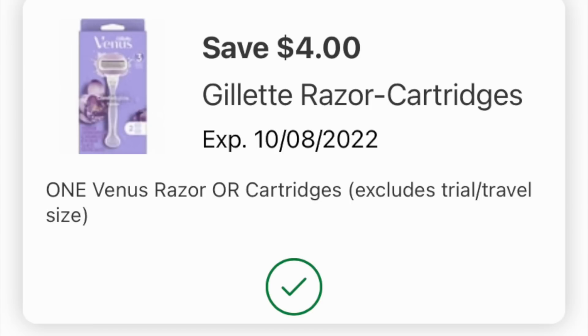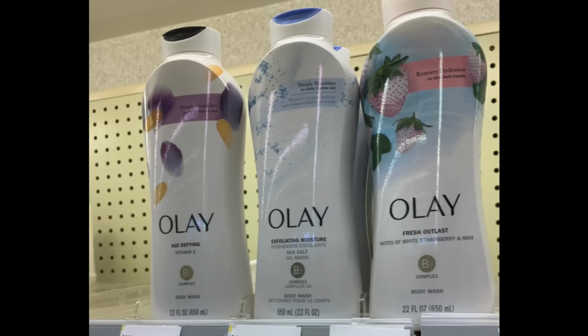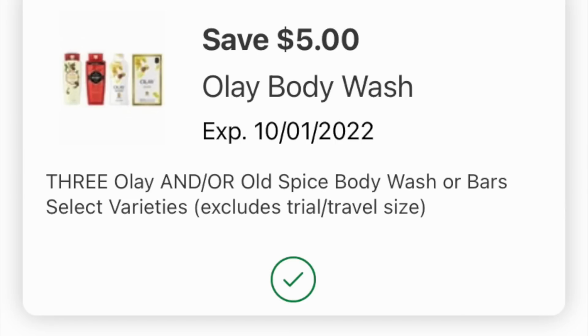And then for the Olay body wash, please make sure you're grabbing 3 identical body washes so that 5 off 3 will attach. For whatever reason, if you do the mix and match, the coupon will not come off. It's how things are right now. And then, as I suspected in my Friday video, this is the digital coupon that's coming off, which is a 5 off of 3.